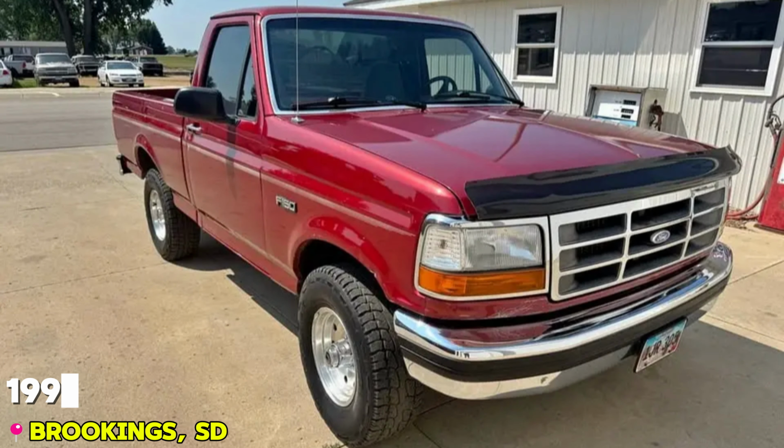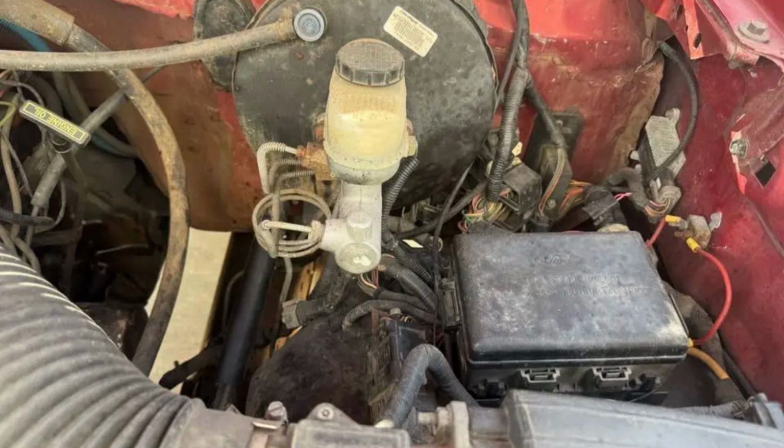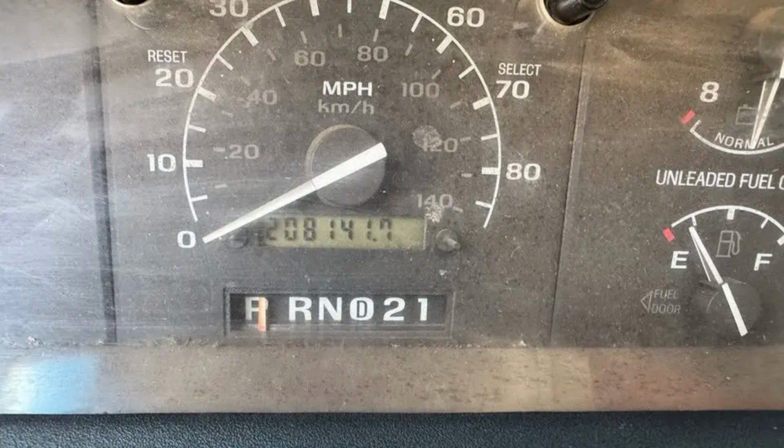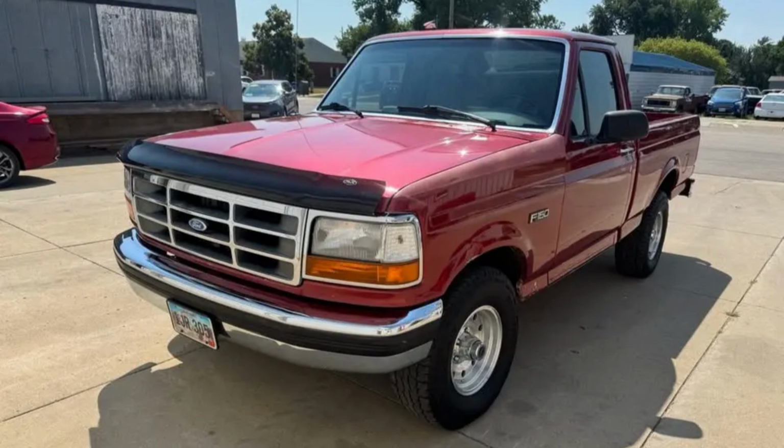Number 1. 1996 Ford F-150, price $9,550. Powering this short-box truck is a reliable 300 cubic inch 6-cylinder gasoline engine paired with an automatic transmission and a 4WD drivetrain. Showing 208,000 miles on the odometer, it remains mechanically sound following recent maintenance, which included an oil change, a new side cover gasket, fresh brakes, a new muffler, and replacement wiper blades.